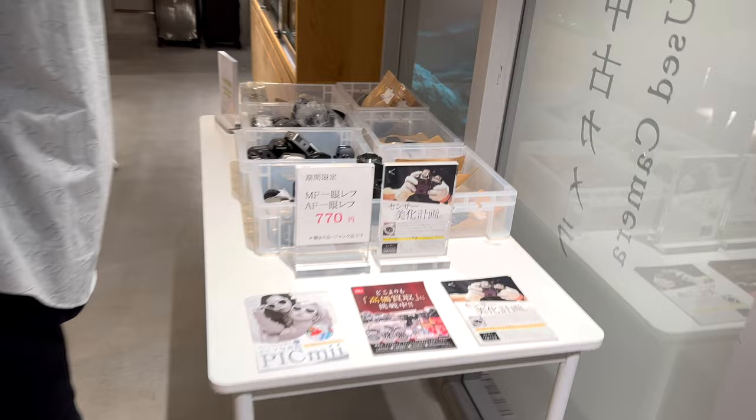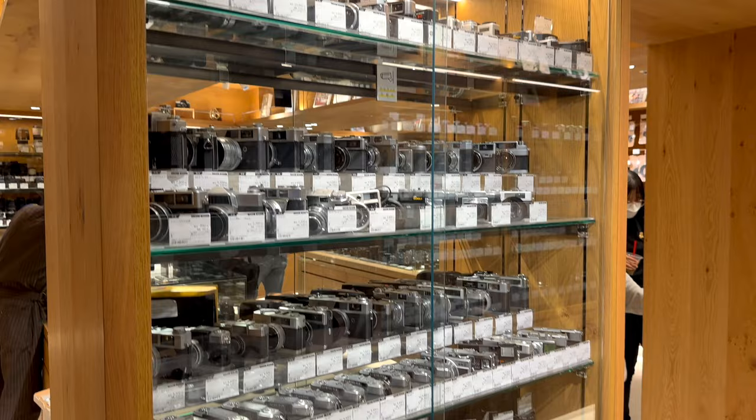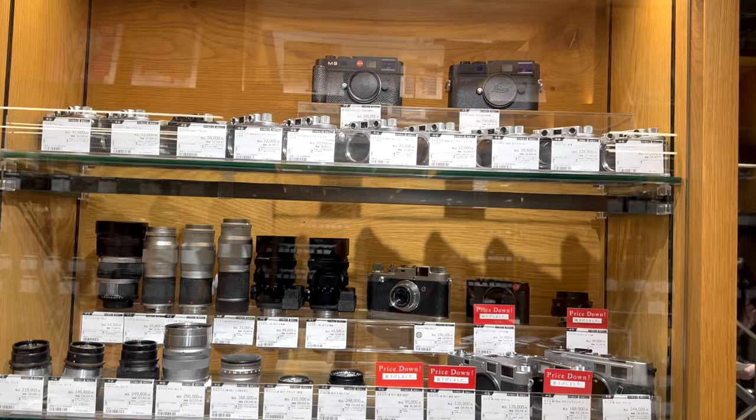Third floor is the junk cameras. These are cameras that cannot be repaired and you can purchase them just for parts. Pretty interesting section. A lot of cameras here that you can purchase just to use for parts, and lenses as well. Pretty big section of this store.